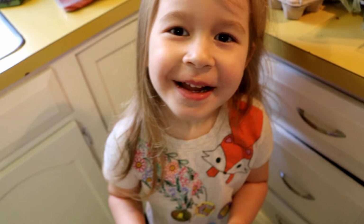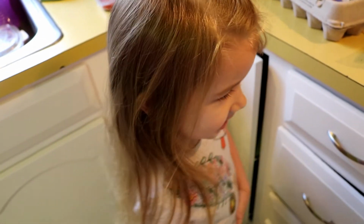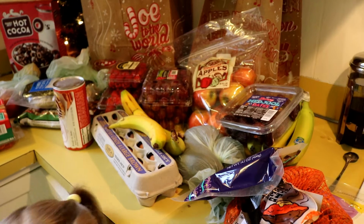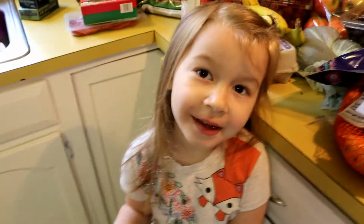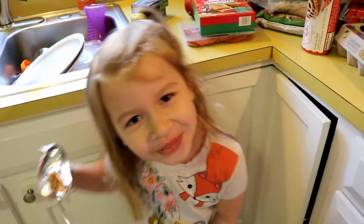What do you think? Do you think that was a good price? Do you think Trader Joe's is very reasonably priced? Yeah, me too. I think they're pretty good. So I think it's a pretty good deal. Like I said, just under $70. I love Trader Joe's. I shop there every week. We love Trader Joe's.